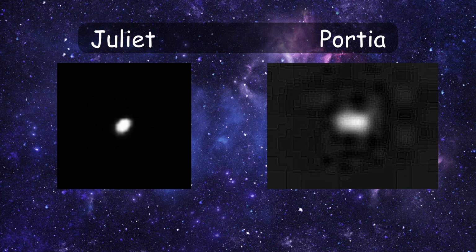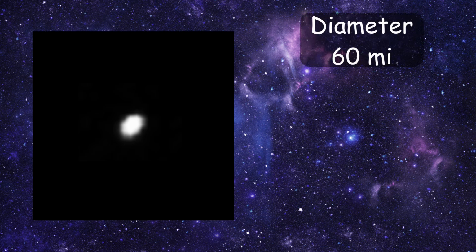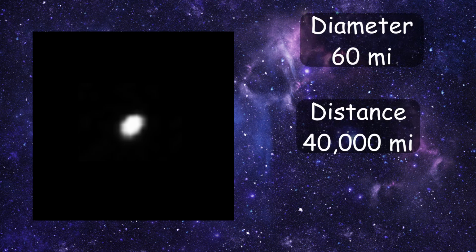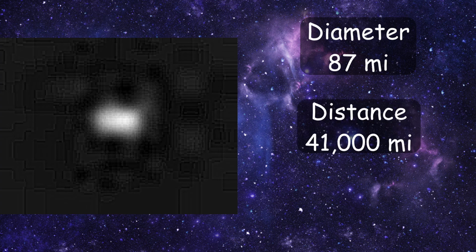Juliet and Portia were discovered on January 3rd, 1986. Juliet has a diameter of about 60 miles, orbits 40,000 miles from Uranus, and completes an orbit in a little less than half a day. It takes its name from the titular character in Shakespeare's Romeo and Juliet. Portia is about 87 miles in diameter, orbits 41,000 miles from Uranus, and completes an orbit in a little over half a day. Its name comes from a character in Shakespeare's The Merchant of Venice.